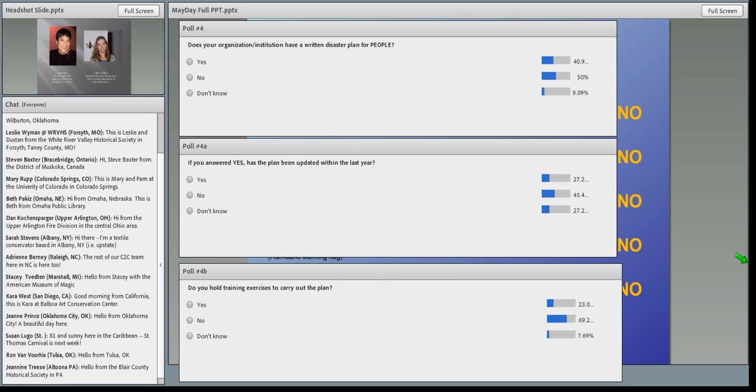Okay, so it looks like 40% do have a plan for people. I'm sorry, 27% of those have updated the plan within the last year. And 25% hold training exercises. And we're very fortunate that those of you are very honest who say you simply don't know about the plans.